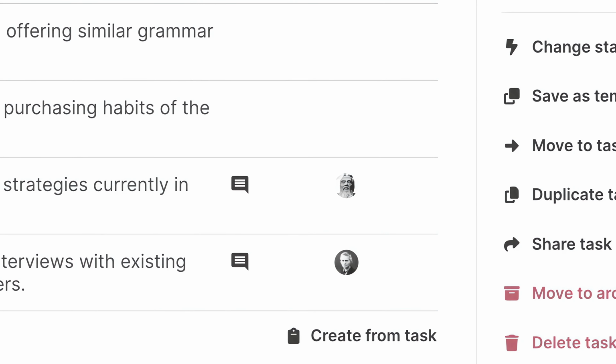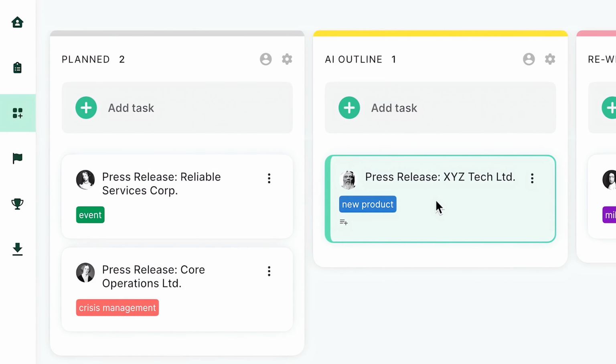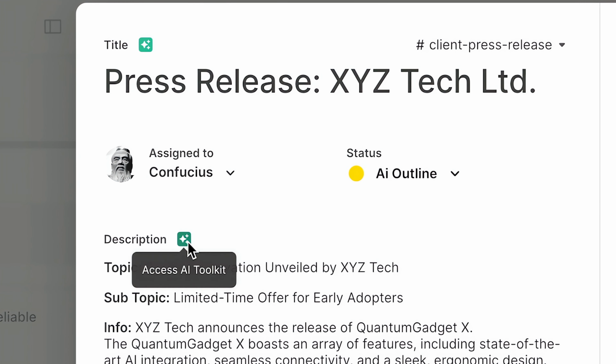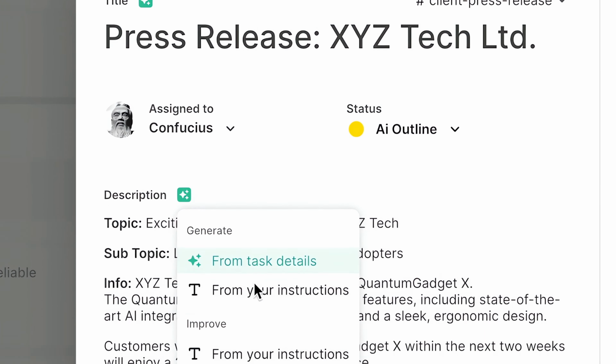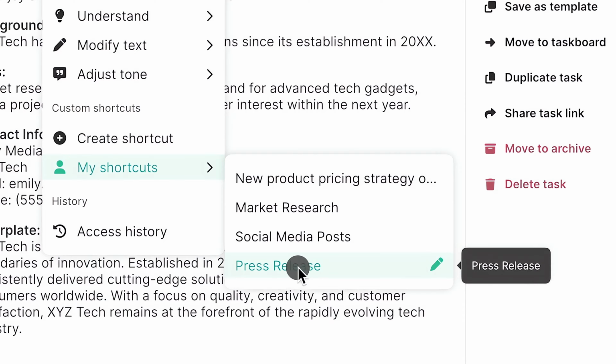Cool, right? Of course, AI-generated content cannot replace the special touch of a professional, but it's much easier to kickstart your task with an outline. Definitely way better than starting with a blank page. By adding an AI outline step to your workflow, you'll have your writing inspiration right in front of you.